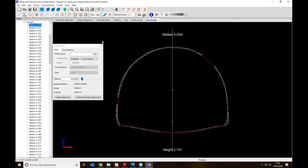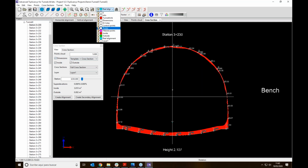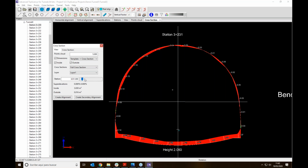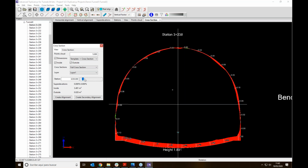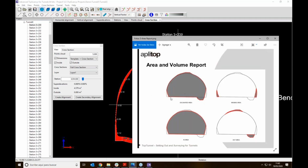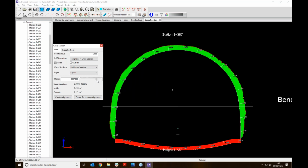Now that we have the cross sections calculated and also the tunnel template, we can compare them. It's very simple. We can check this, and let me hide some layers. And you have here the dimensions, the differences, and the representation in colors. In red is under break, and green is over break. And you have here the areas. Let me show the representation of areas, and you can easily see in this way how our tunnel is.